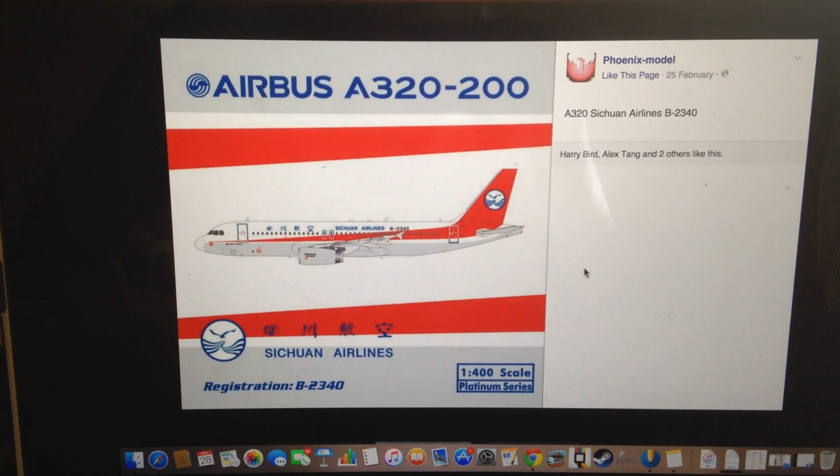So overall, I think Phoenix Models, compared to Gemini Jets, pretty equal. I do love both of the manufacturers' releases this month. I think we do have a couple of specials, a couple of ones that I certainly need to get as quick as possible, and just a few of the typicals and a few surprises as usual.